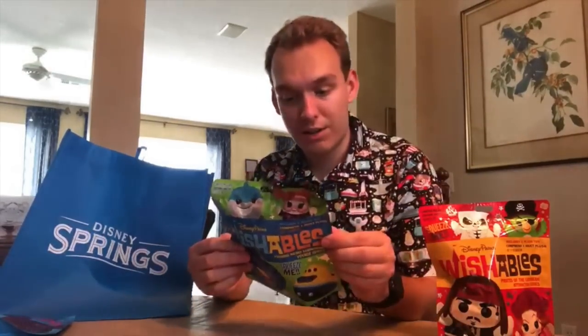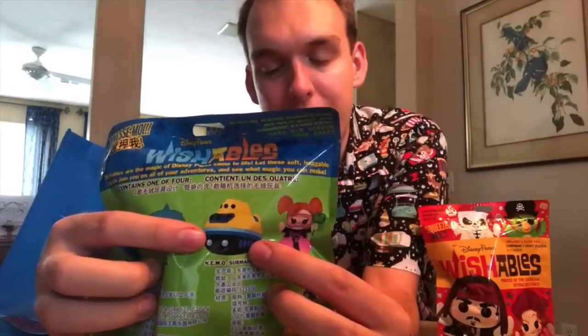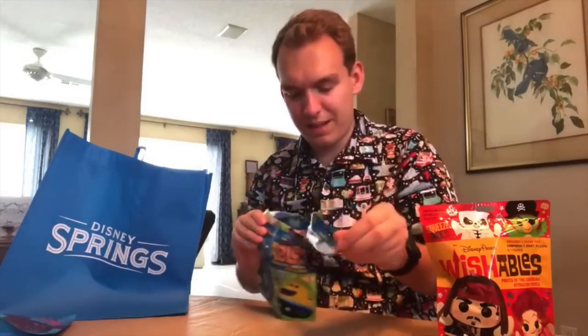All right, and then we have, these are Nemo characters. Oh, but there's also, oh, that's cool. It has the ride vehicle from the ride over in California, the Nemo ride, Finding Nemo's Submarine Voyage. The other options are Bruce and Dory and Darla. And it looks like it's the Darla that's in the ride as well. I really like that these are park exclusive characters instead of just the regular Disney characters that you could get at maybe like the Disney store.